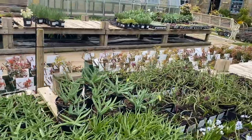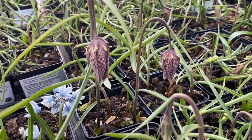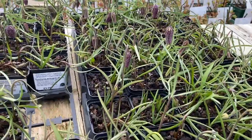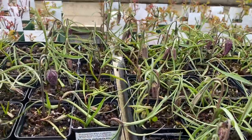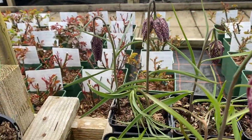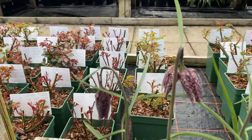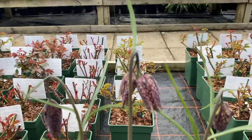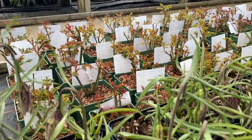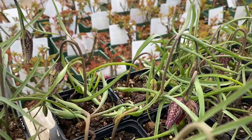Now look at these. Little fritillary, Fritillaria meleagris, the snake's head fritillary. Aren't they just lovely? They have this typical, what gardening writers like to call, checkerboard patterning. Beautiful things.